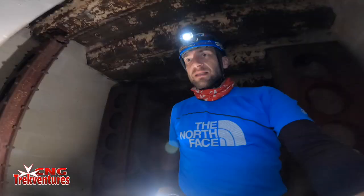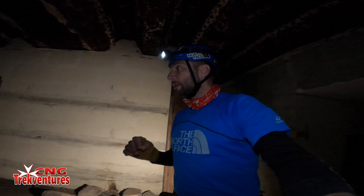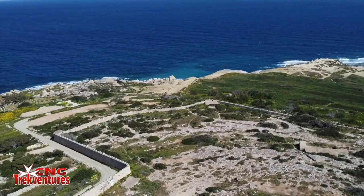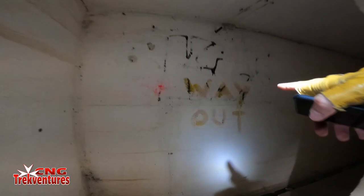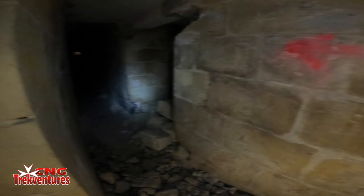This was not shown till now on social media, guys, so we might be the first ones bringing you this experience down here. Awesome. Now we're going straight, and there's a way out here. Let's see what's in here. Arrows marked, so someone must have been in here. We have to be cautious. Wow, more arrows.